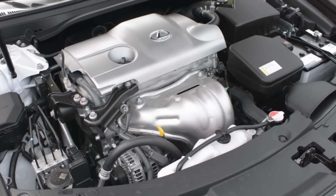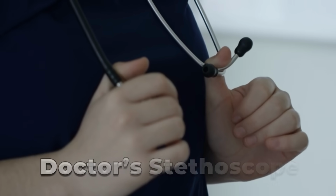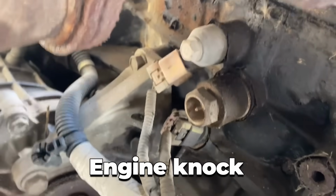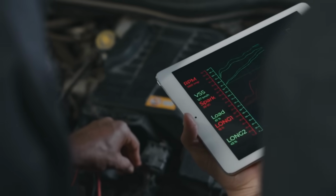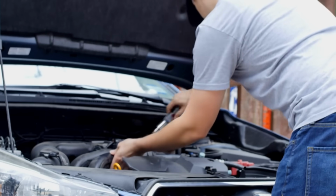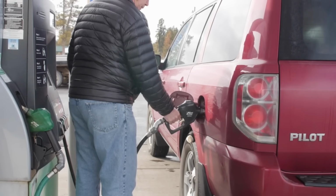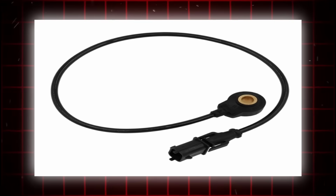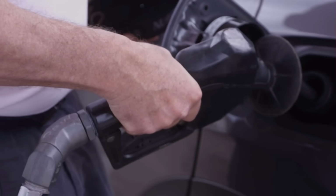Now, most modern fuel-injected cars come with something called a knock sensor. Think of it as a doctor's stethoscope for your car's computer. It listens for engine knock. When it detects that knocking sound, the computer automatically adjusts the engine timing to reduce or prevent further knock. But here's the thing, you don't want your engine knocking in the first place. The goal is to choose the correct octane fuel so knock doesn't occur at all, instead of relying on the knock sensor to save you. That's why the decision you make at the pump really matters.